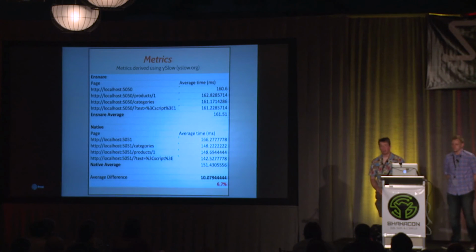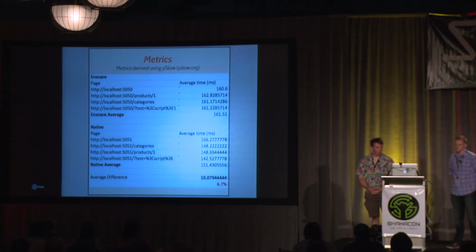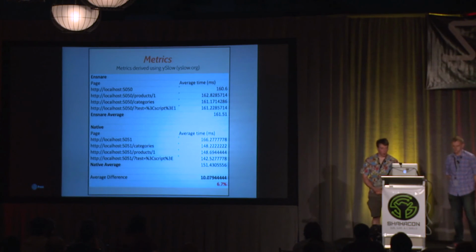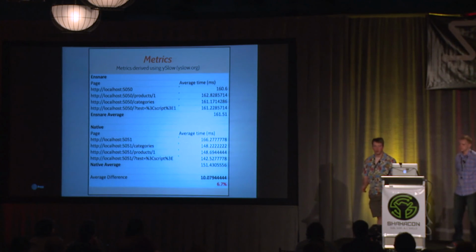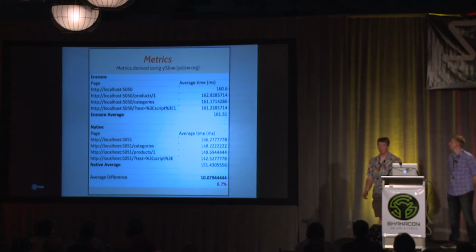And so one of the questions we got asked, which we were thinking about when we were originally writing this, is what kind of latency is this going to add in the entire process? We derived these metrics using YSlow, and we determined that on a native application, the average difference in response time was 6.7%. That might sound like a lot, but when we're talking about the average network latency on the web, 6.7% is very, very, very small. It's like an average delay of maybe 10 milliseconds. So unless you're providing some sort of mission-critical application on a dedicated network that has no jitter or latency, we think that this is pretty acceptable. But yeah, this was tested out, and it's roughly right around 6%.